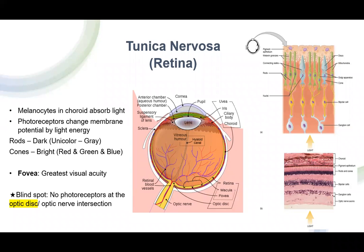However, there's also a blind spot where no photoreceptors are present, at the intersection of the optic disc and the optic nerve in our eye. It's like here.